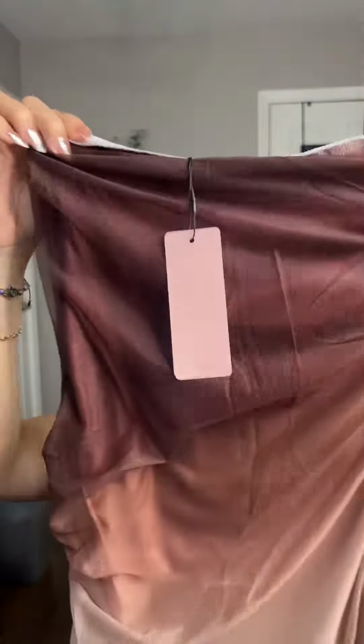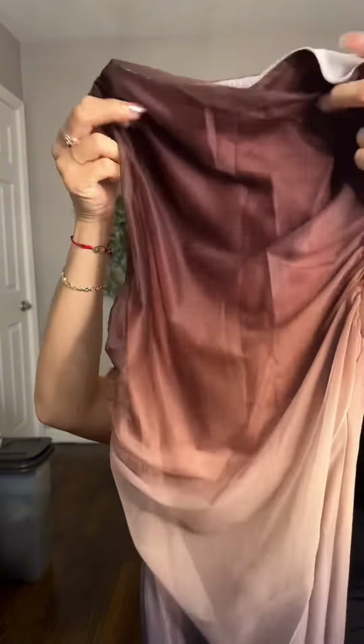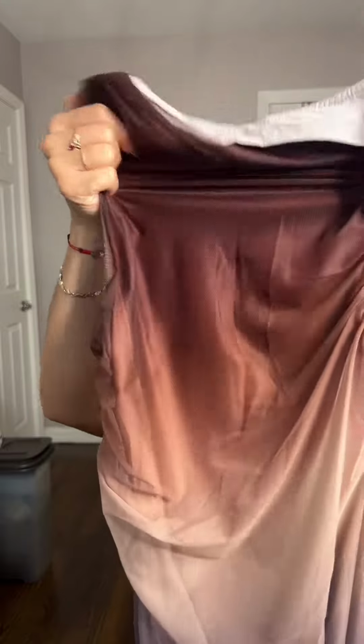It's a really pretty dress that I saw on their website. I got it in the eggplant color. So cute. I love this color, and it has an ombre effect, so it gets darker as you get to the bottom of the dress. I think it's gorgeous, and the material feels really good as well. It does have some stretch to it, as you can see, but I can't wait to try her on.